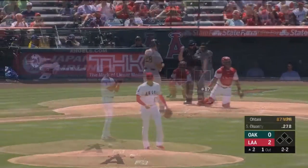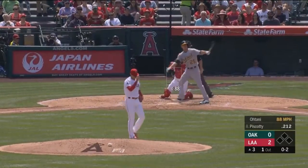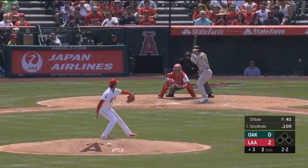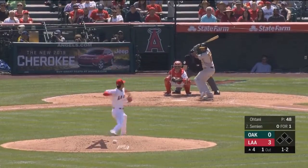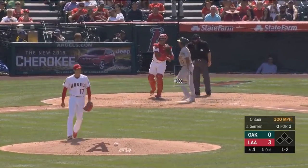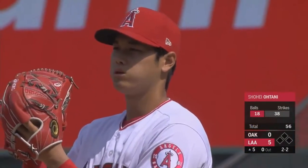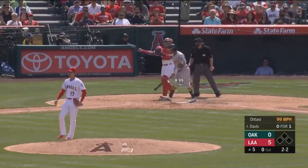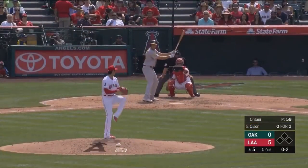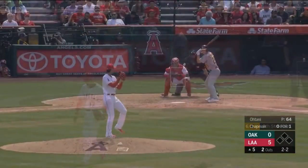Down goes Olson. 0-2. Down goes Piscotty, strikeout. 2-2. Down goes Smolinski. Just blew that one right by him at 100 miles per hour. That's two down. Serious. Now the 2-2. Down goes Davis. Just blew it right by him. Now the 0-2. Swing and a miss. Fastball at 99. Two outs.